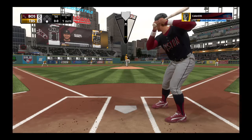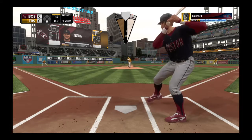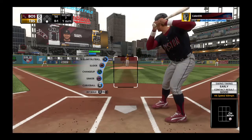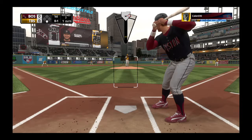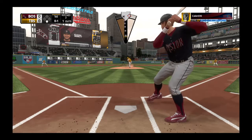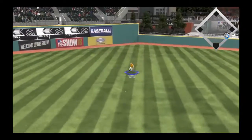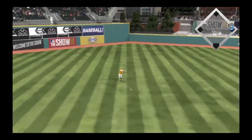Sabathia into his motion. First pitch on the way. Good swing, just got to try and straighten that one out. Not a bad night to bring the parka along. 54 degrees at game time. Sabathia ready with the 0-1. Drilled right back up the middle, and that'll find its way into center field for a one-out hit.